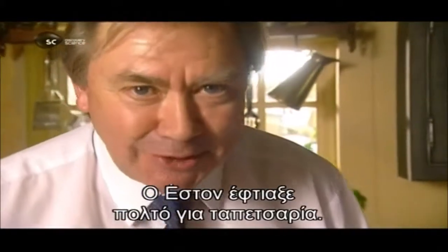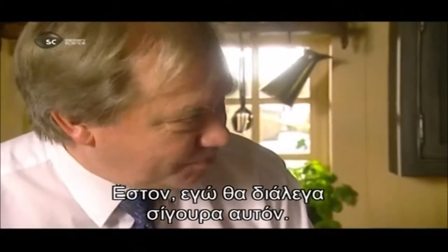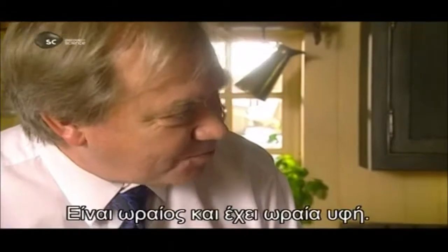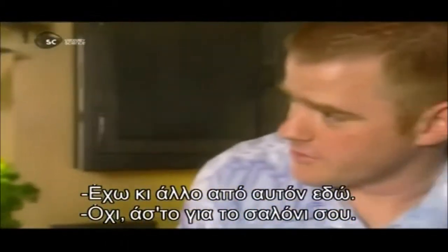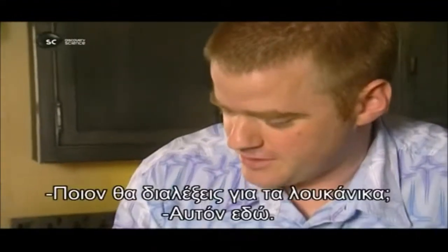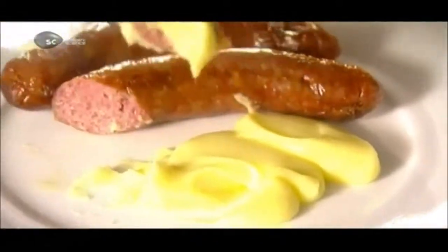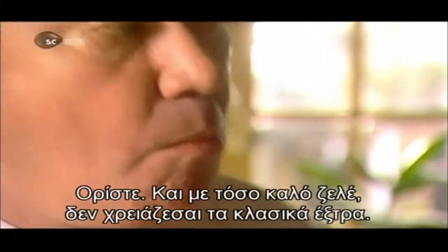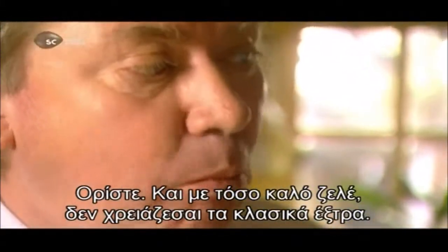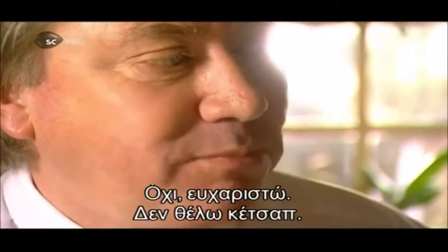Yeah, Heston's on his way to wallpaper paste. This Heston is definitely the one I would go for. This is nice. It's got a nice granular texture, good flavour. I've got quite a lot more of that one if you want it. No, you paper your lounge. So which one are you going to go for with your bangers? This one. This one. OK. There you are. Such good gels, there's no need for the traditional extra. Very good. Some ketchup? No thanks.